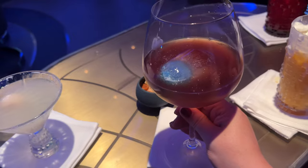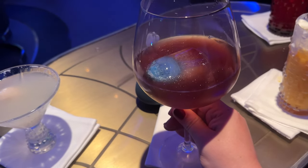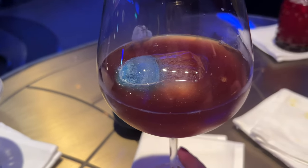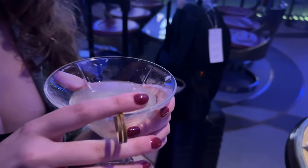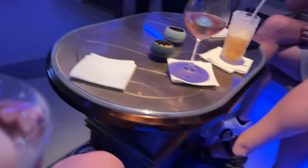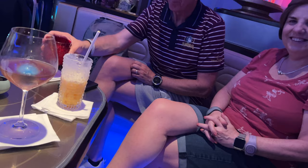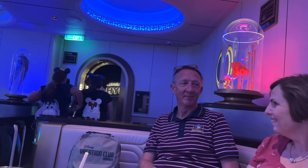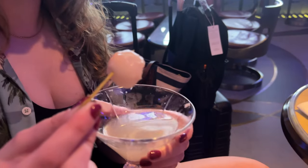My drink is pretty much like an old-fashioned, but look, can you see how it's sparkling? It's got glitter and stuff in it. I think that's coming from the ice cube. How cool is that? Rachel's got this thing in her drink. You don't know what it is? I thought it was bonbon, then I thought it was mochi, and it is neither. It's not whatever I thought it was. What is it though? I'm going to find out.